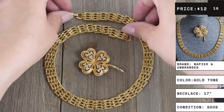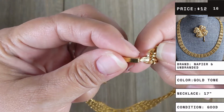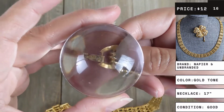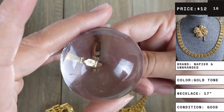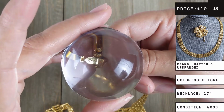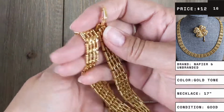Now this necklace is a Napier necklace. It does have the fold over clasp, and it does have the little copyright next to it. Now this is the script trademark. We went through that earlier in this video, so we definitely know this is probably from the 1980s. But just to make sure, we'll go ahead and consult the book again.